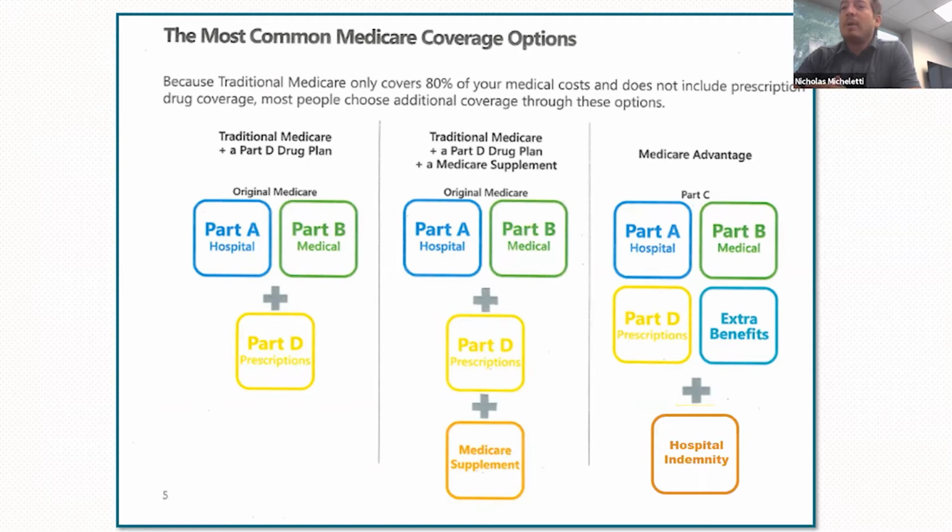So it includes Part A, Part B. Many times it's going to include your prescription drug coverage. We're seeing extra benefits like dental, vision, and hearing benefits added to these plans. And over 50% of Medicare Advantage plans throughout the country are $0 premium. So it's a great option for your clients.